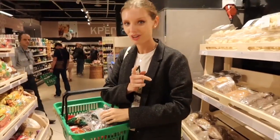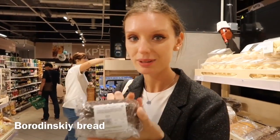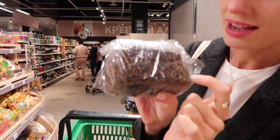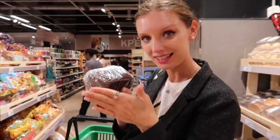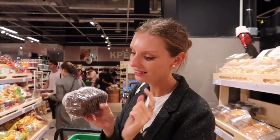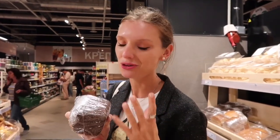Guys, now this is my basket. I want to show you also what I got. This traditional Russian bread is brown, and it's called Borodinsky. This bread has rosemary on top, I think it's rosemary, I'm not sure. But it's so good. In Dubai, I will cut it and put smoked salmon on top, and it's going to be so yummy. Also we put butter, and then red caviar on top. It's so good, you're going to love it.